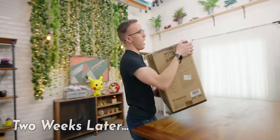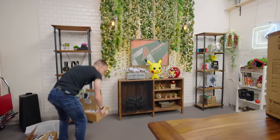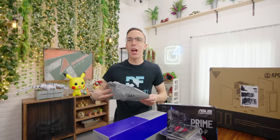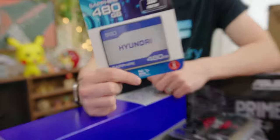Okay, so we have now received all of our many, many Walmart gaming PC components. All right, so let me refresh what we actually got. I think I know what this is. Actually, I opened this one before. I actually know what this one is. Is it your M2? No, I didn't get M2. Oh, I got a Hyundai. Oh, it's the Hyundai drive.